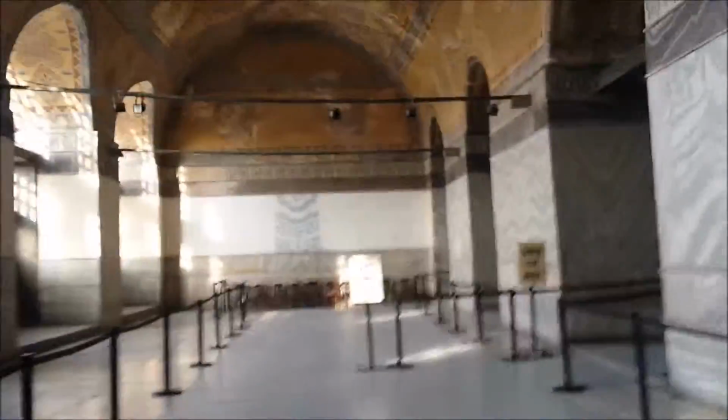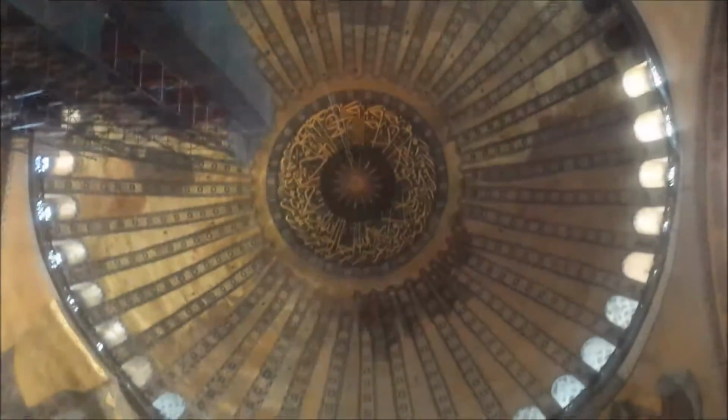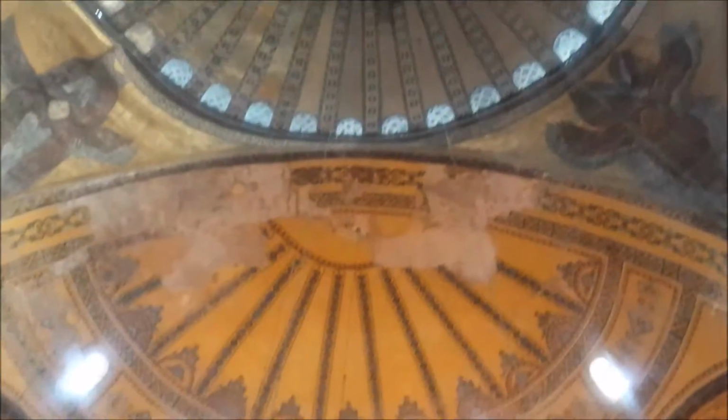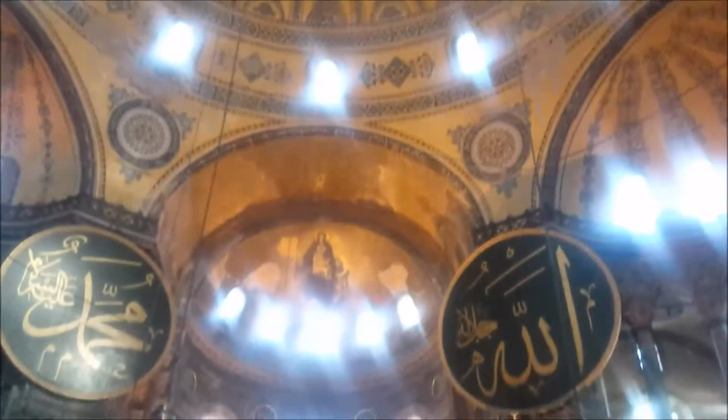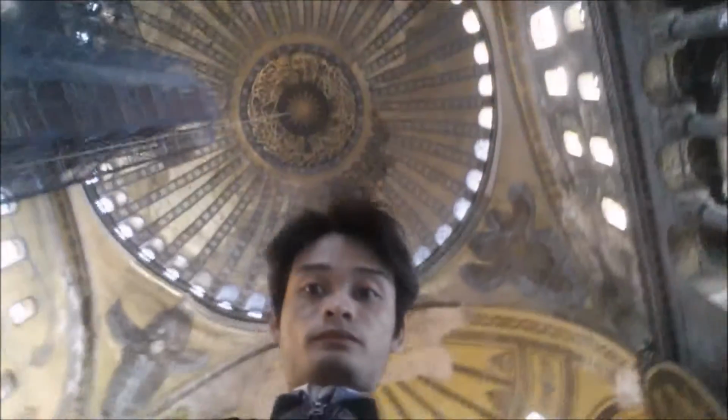I don't know. I ran out of words. Yeah, we're going back down for 30 minutes more before they close the place. Ceiling selfie. We made it down here. Ceiling selfie. Here. 3 minutes of video left. Stiff neck, stiff neck. Ceiling selfie, ceiling selfie.